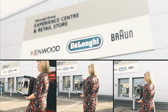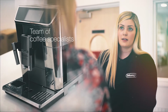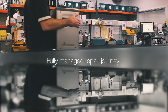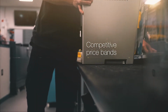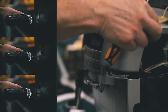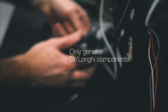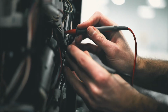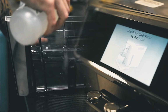When the customer's machine comes to us, they will have their machine serviced by a highly trained team of coffee specialists. We can repair your coffee machine under the terms of our warranty, as well as offering very competitive price bands for the servicing of your machine outside the warranty period. We use only genuine DeLonghi components in the service or repair of your product. This is to guarantee that your machine will be returned working to the same exceptional standards set during our manufacturing process.